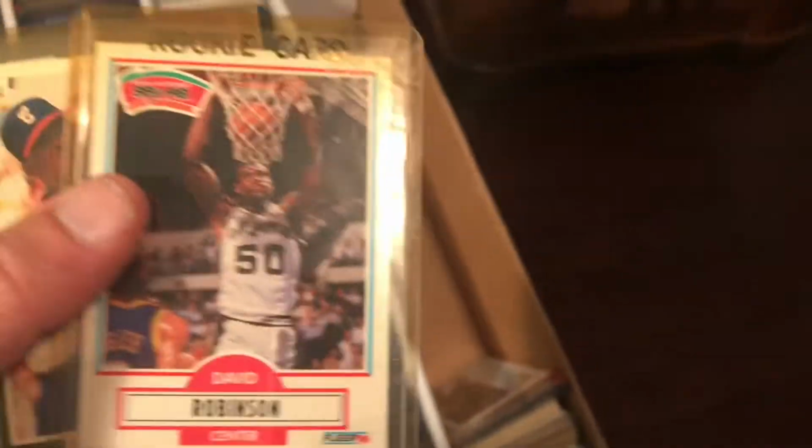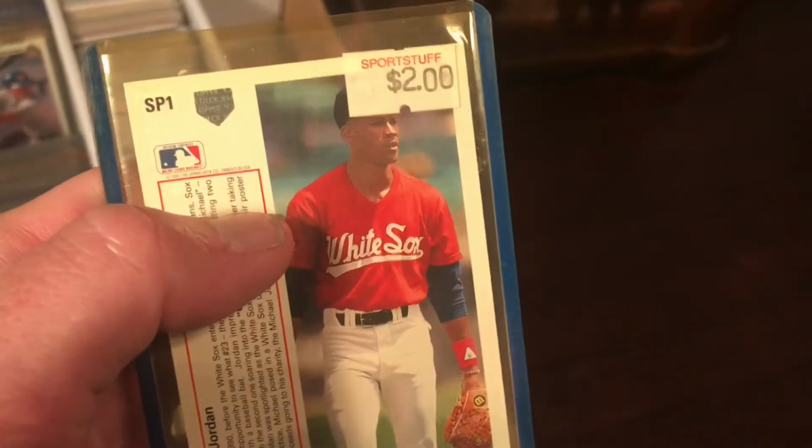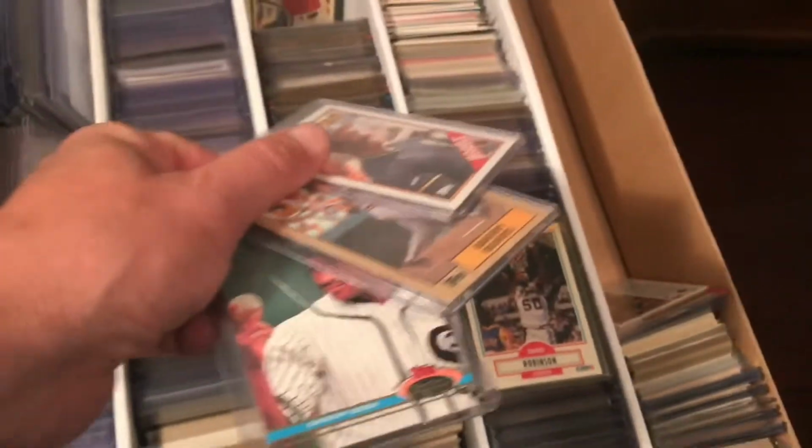David Robinson rookie card. Oh, there's the Jordan, the short print. 91 Upper Deck. Yeah, short print. Check that out. Shoot, I'll take that all day long. Some more Barry Bonds. Barry Bonds rookie, Sammy Sosa.